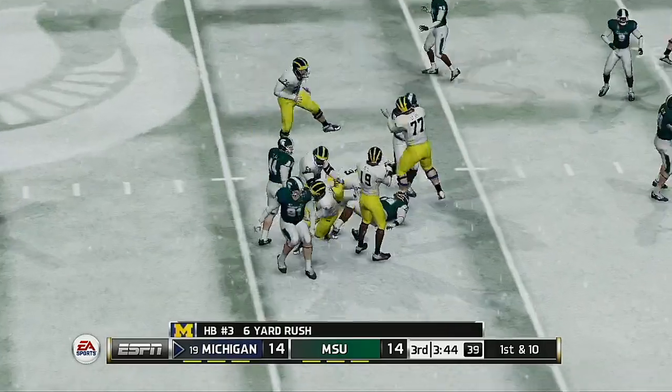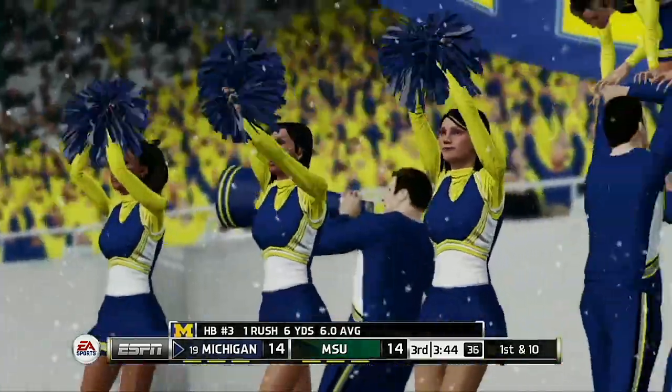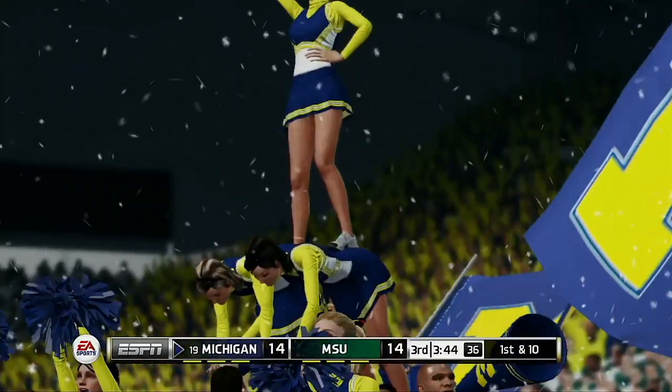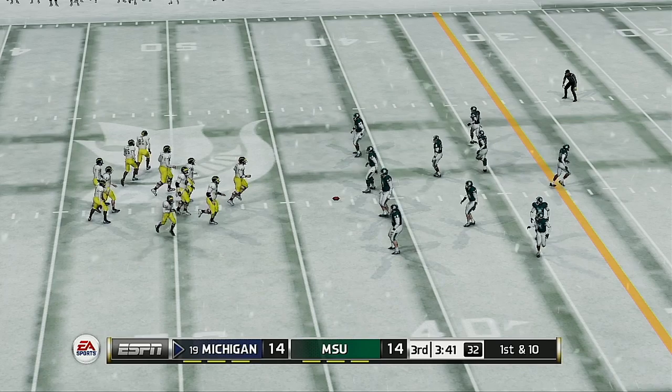Nice run, and he's brought down with the tackle. Call it a gain of 6 yards. That makes it first and 10 from the 43-yard line, it's first down.